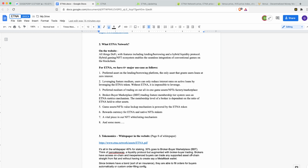A preferred asset on the lending borrowing platform, the only asset that grants users loans at 0 interest. Meaning that now, remember, if you're getting a loan on DeFi, you usually get a high interest rate. Lending, you get less, but when you're borrowing, you actually pay more. But these guys are doing this at 0 interest, which is awesome. Leveraging feature medium, users can only reduce interest rates on active loans by leveraging the ETNA token. Without ETNA, it is impossible to leverage. You can also leverage right on chain.